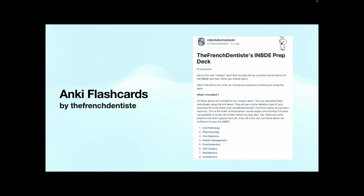These saved me so much time and effort. The information given in the decks was very INBDE relevant, focused only on the high yield topics. It helped me memorize a lot in very little time. I wish I could give it 100 by 10, but for now I'll stick to 10 by 10.